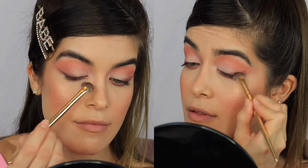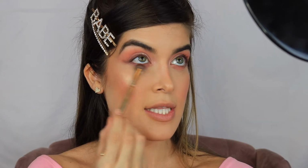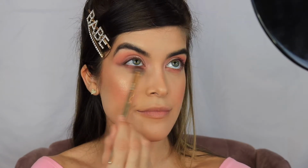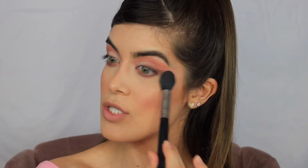And we're gonna actually stop right here in the middle. We definitely don't want it to look super dark. We want it to look more like smoked out and blended. And then with whatever is left, you can just put it on the outer corner of the lower lash line. If you guys have any follow-up, feel free to use that same brush that had a little bit of that powder you used beforehand and just do light taps to take away any excess eyeshadow that fell.